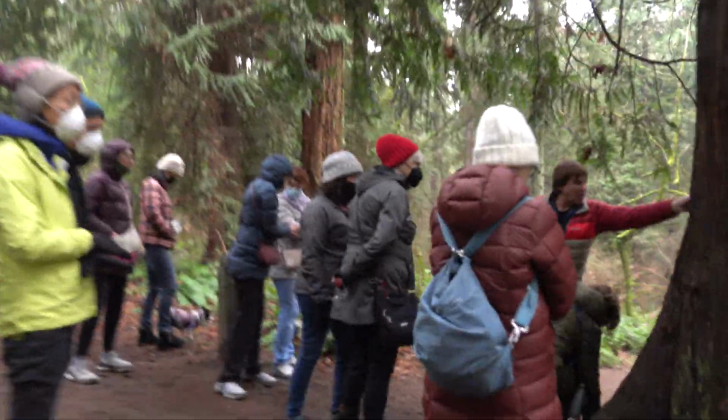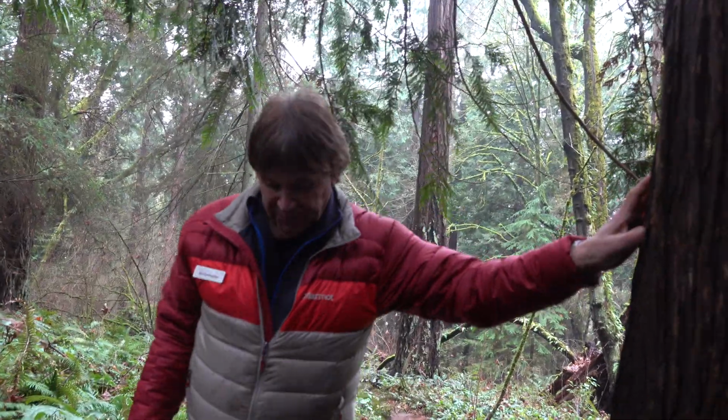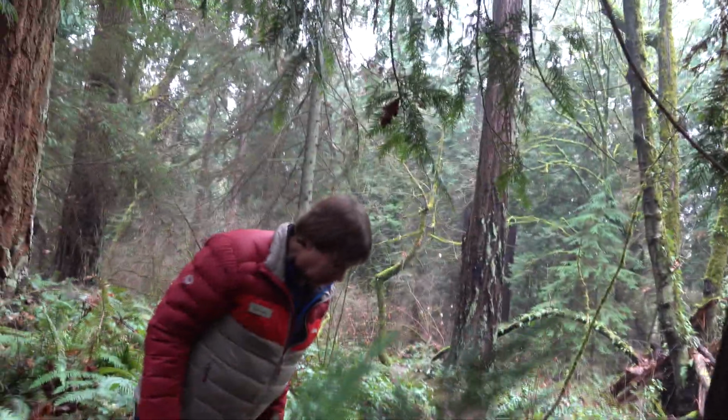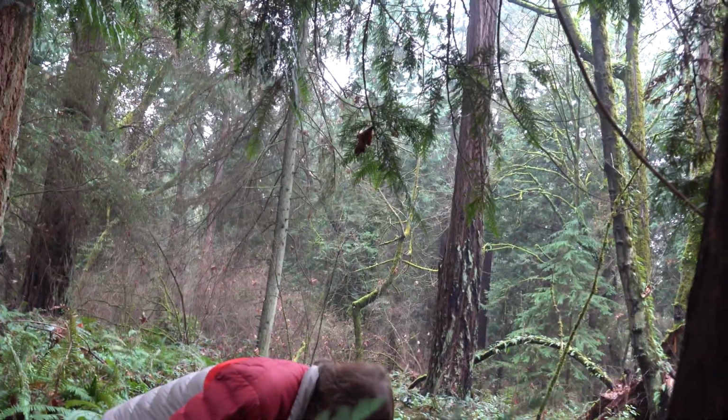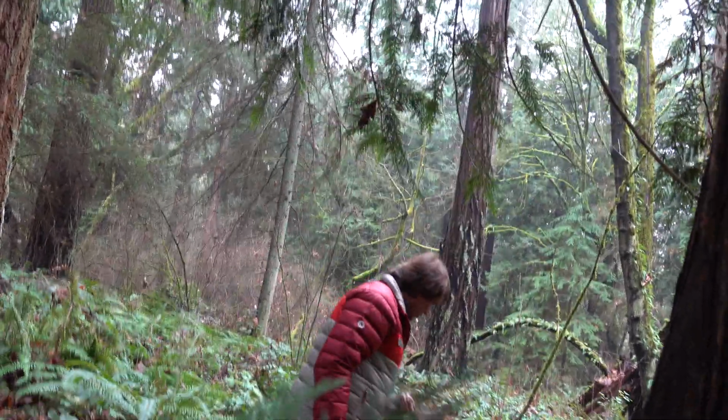The bark, I'll hold this down. The bark is long and thin and in strips like this, and kind of has a purplish tinge to it. And the cones are quite small, a little bit larger than the western hemlock. This one has cones on it.